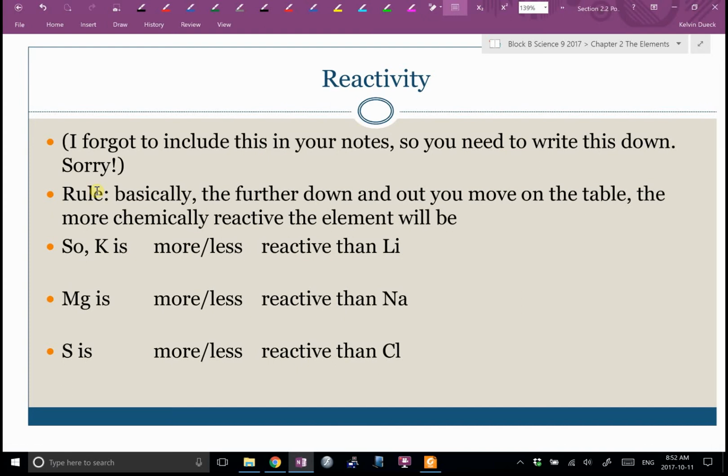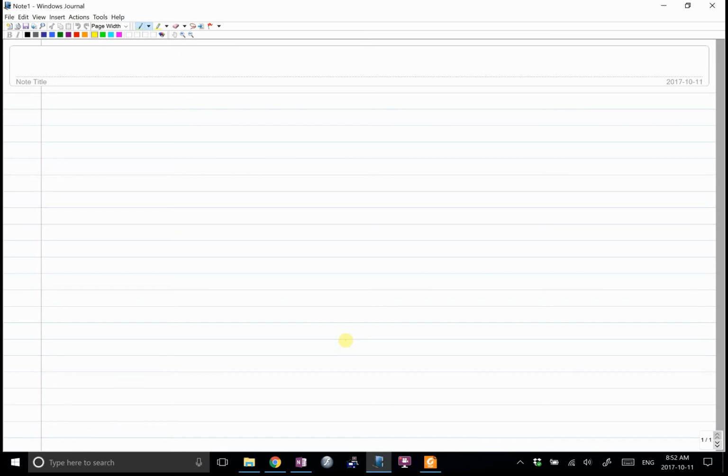The rule is this. If you want to know how reactive atoms are, the further down and out you move on the table, the more chemically reactive the element will be. We're not going to write that out. Too much writing. What are we going to write instead? I would say rule, colon, more reactive as we move. What was the three-word phrase that I used there? Down and out.